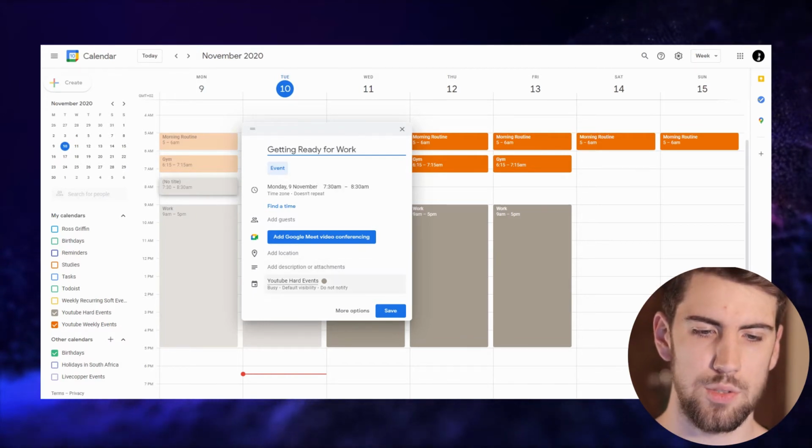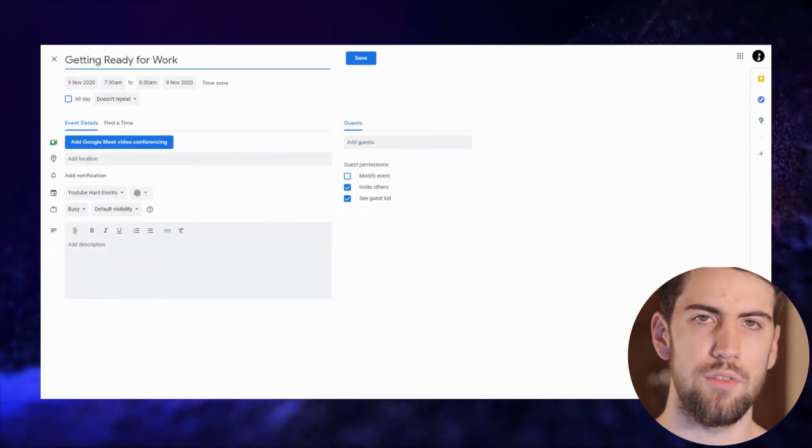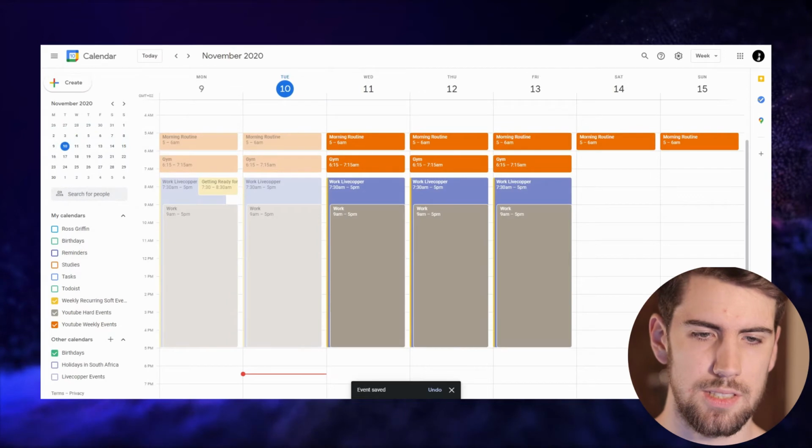Now in my mind, this would be a soft event because you can get ready for work in probably 15 minutes to 30 minutes depending on who you are. But if you want to take your time and take an hour, we'll put it down as an hour. Say it's a soft event because if you miss it, you're not going to die and upset someone.